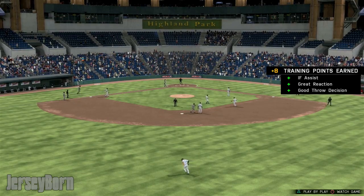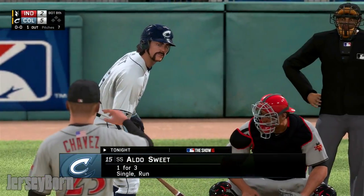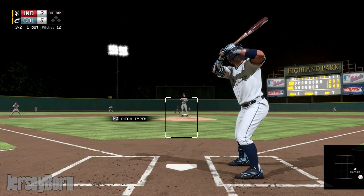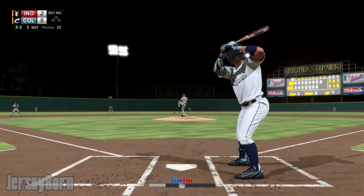Great reaction, good throw decision. All around good play. So now 5-2 is the score, Columbus in the lead. Nobody on, 1 out. Full count here in the bottom half of the 8th.